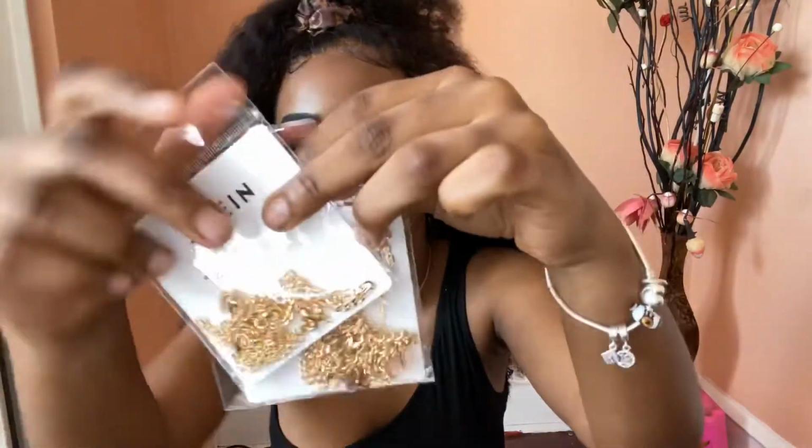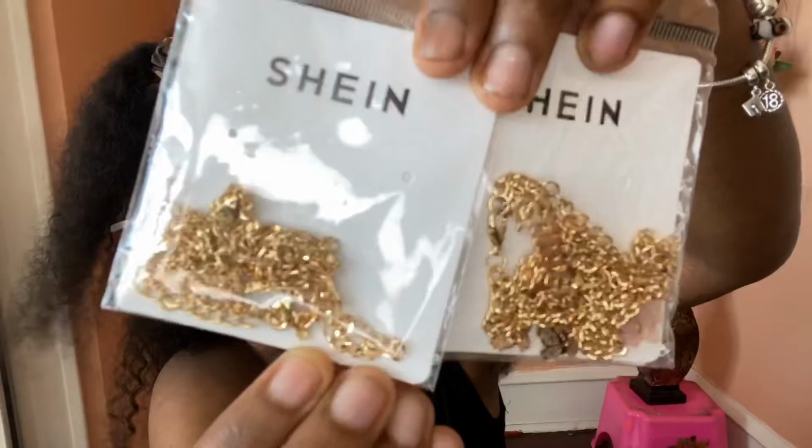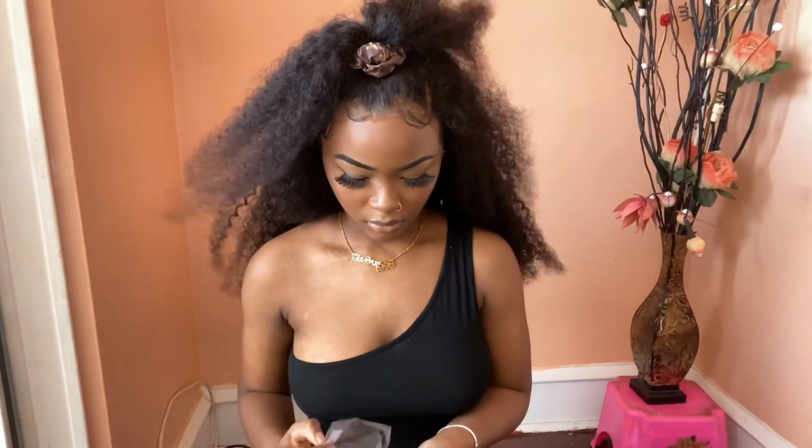Anyway, these are my last sunglasses. These are mad cute. And lastly, I have these two anklets that I bought. I'm gonna take them out so you guys could get the full effect. Should I keep these glasses on? I look good, don't I? I'm gonna take them off so y'all can see the real me.